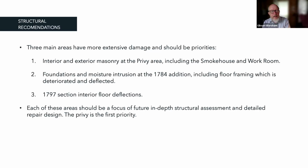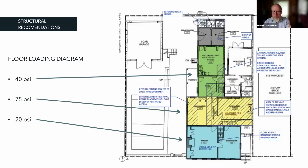Our engineers' recommendations: we've already talked about the privy area, interior and exterior. We do have some foundation and moisture intrusion in the 1784 section, and we also have very seriously compromised floor structure in that 1784 section where the chimney had been removed, and there's a lot of deflection there as well. And the same thing is true in the area around the kitchen in the 1797 section. All of those need to be carefully examined and repair design executed, with the privy as the very first priority. Craig and the Spring Point team have also rated our floor loading so that we know approximately what is allowed. And you can see here some of their suggestions for repairing the structural capacity of the first floor.